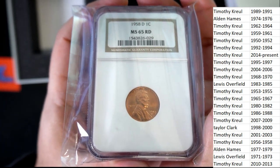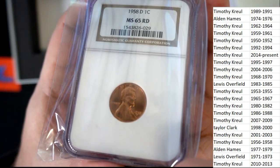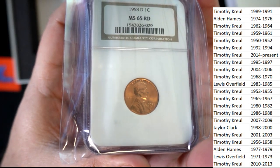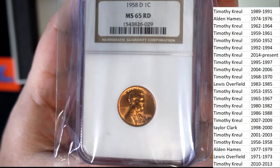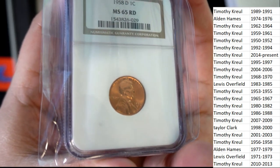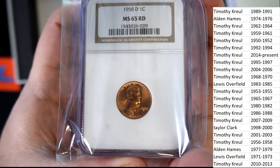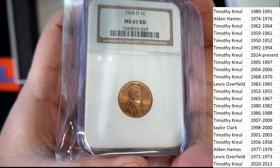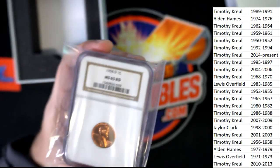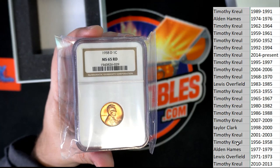1958 D penny. It's graded at a 65. So you won't find too many pennies like this that are graded at a 65. 1958 D. So D must be like a, I think it's Delaware. Minted in Delaware. 58 is owned in the break by Timothy K.